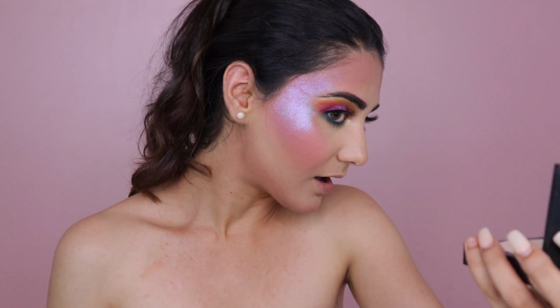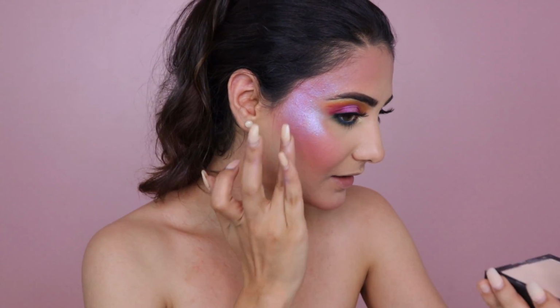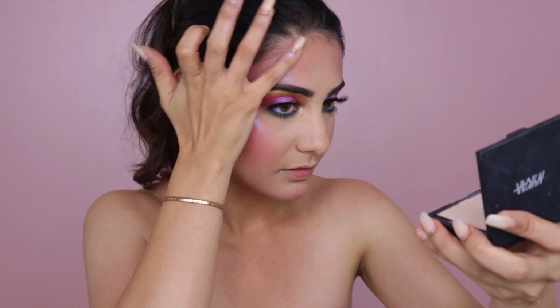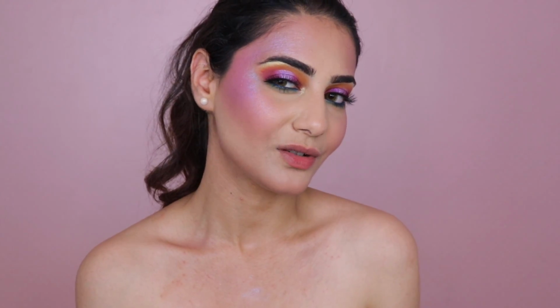Dude, I was not expecting this. What should I do? Should I reduce it? Should I just let it be? What's happening? Honestly, just because I'm enjoying playing with colors and everything, I just want to keep adding more. I think we can just work with this much blush. I'm just going to stop right here.